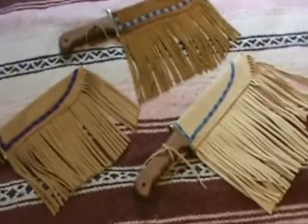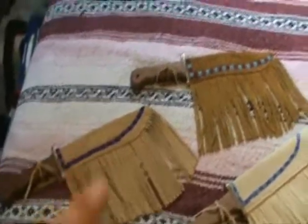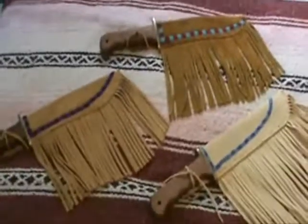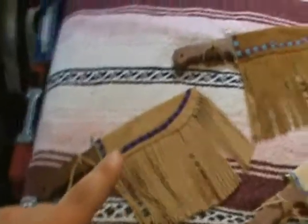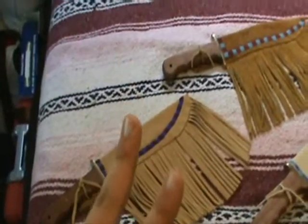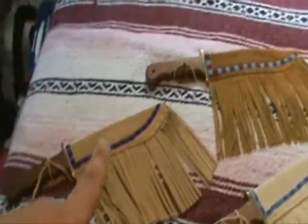And you can request 2 different colors of beads for your knife sheath. Each knife sheath is custom made to fit your order. You can choose between cowhide, elk, and buckskin. And you can choose 2 color beads for your beadwork.